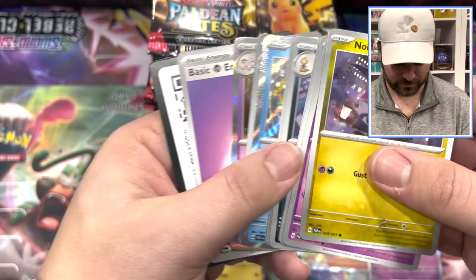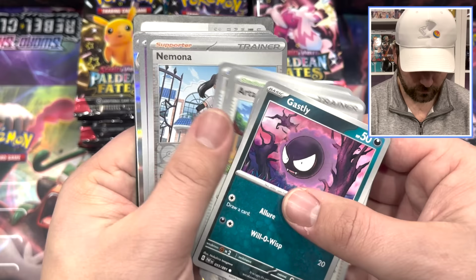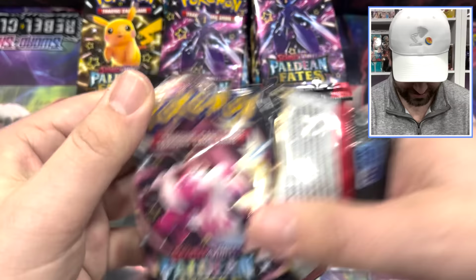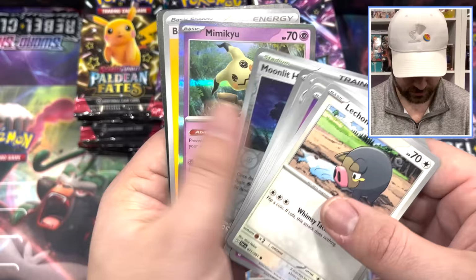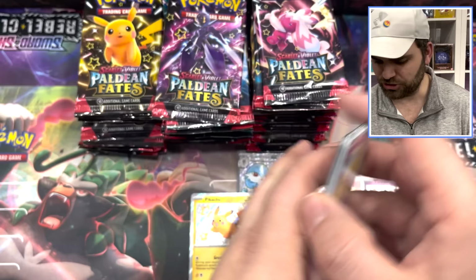Slowpoke. Slowpoke's another fantastic hit. Slowpoke, Pikachu, Gardevoir, Tinkatink. Getting Pokemon that I like right now, that's for sure. Little Mimikyu. Come on, something crazy. Gengar reverse, but not shiny? I don't think he's shiny, anyways.